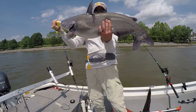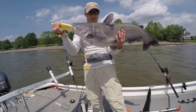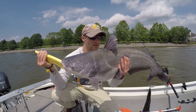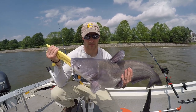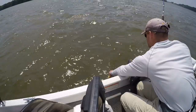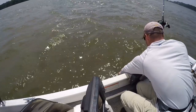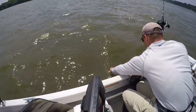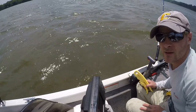All right, guys, here's the fish. He's probably close to 15 pounds, something like that. 15 pounds, maybe. So let's go and release him. There he goes. Back to the depths.